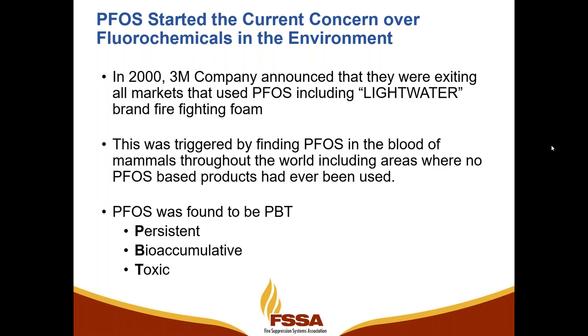So this was triggered when they did this 2000 announcement because they found PFAS in the blood of mammals throughout the world, including areas where no PFAS-based products had ever been used, so that we knew at that point that it was dispersive in the environment, and not only that it was people who were exposed to it. Polar bears up in the Arctic Circle, they found PFAS in. Well, PFAS was found to be what we call the three strike rule, three strikes and you're out.